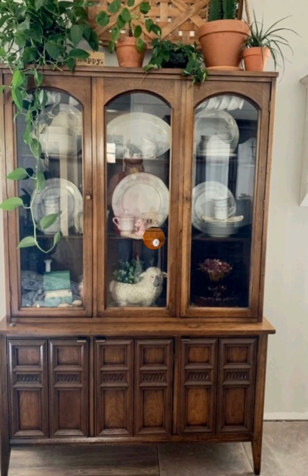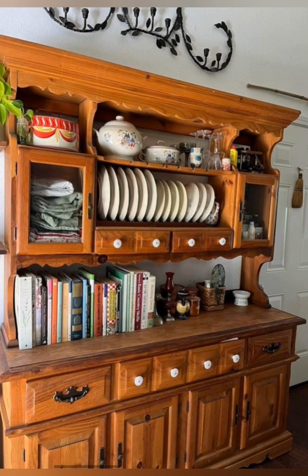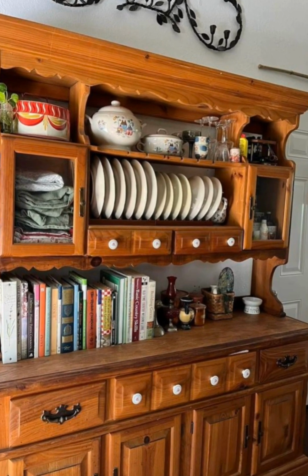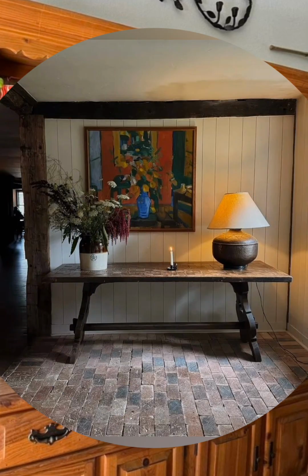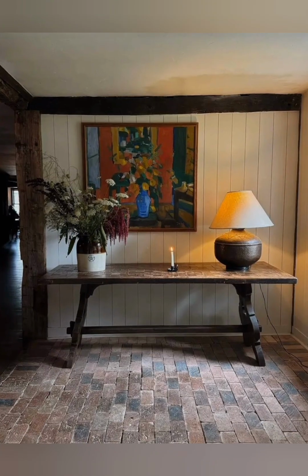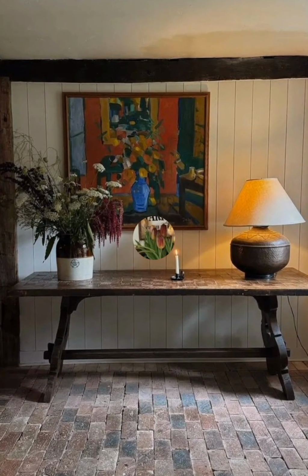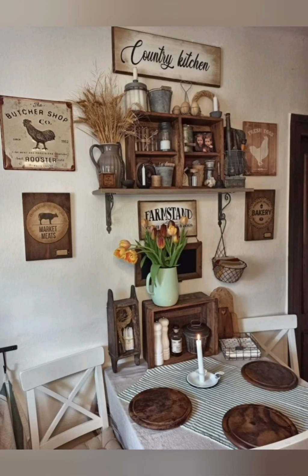Room by room styling tips. First, the living room: a slipcovered sofa, warm neutrals, and a reclaimed wood coffee table. Add open shelving or cupboards with baskets and vintage books. Use wall decor like shiplap, wooden signs, or antique mirrors.